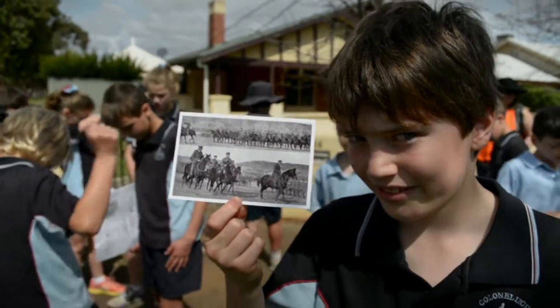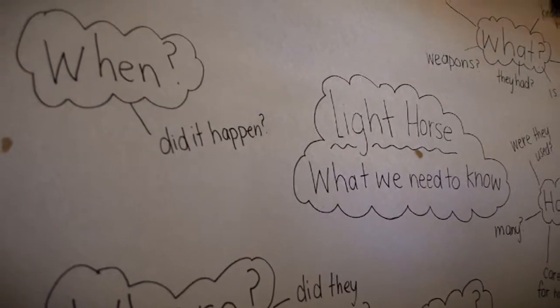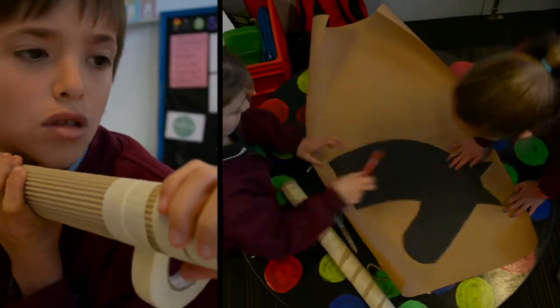Mitcham camp did light horse training. The light horsemen were soldiers who used their horses to get to the battlefields.